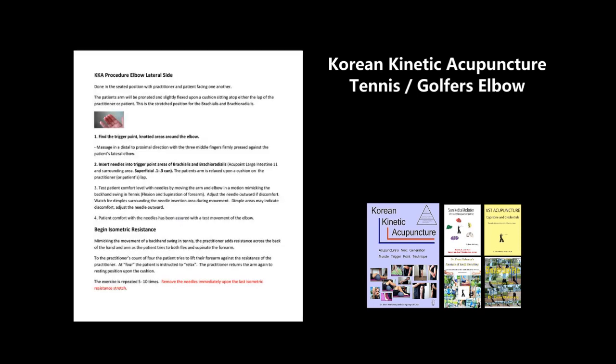Okay, and the Korean Kinetic Acupuncture procedure for the elbow lateral side is done in the seated position with the practitioner and patient facing one another. The patient's arm will be pronated and slightly flexed upon a cushion sitting atop either the lap of the practitioner or patient. This is the stretched position for the brachialis and brachioradialis.